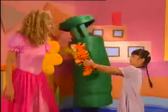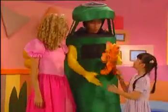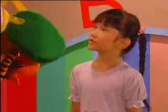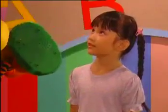I have found a battery-operated toy. Well done, Susie. How does this toy work? It will only work if you put in batteries. It will stop working when the batteries run out. You will need to change the batteries when that happens. Oh.